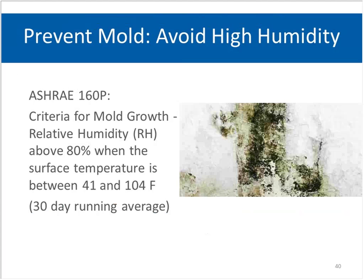The other threat is mold growth. And the ASHRAE 160P is the basic criteria for mold growth propagation, as it defines it when, on a 30-day running average, relative humidity is above 80%, when the surface temperature is between 41 and 104 degrees Fahrenheit.